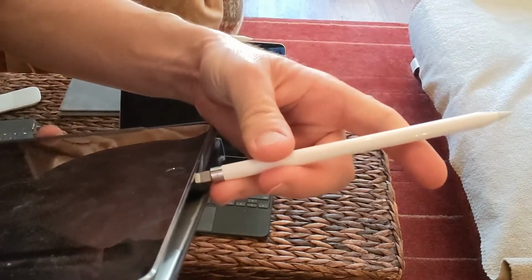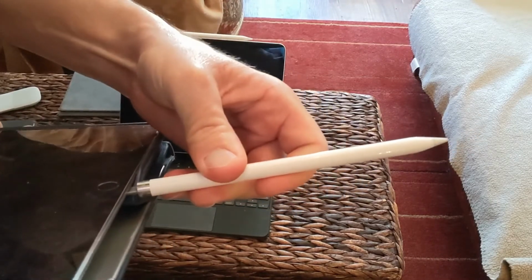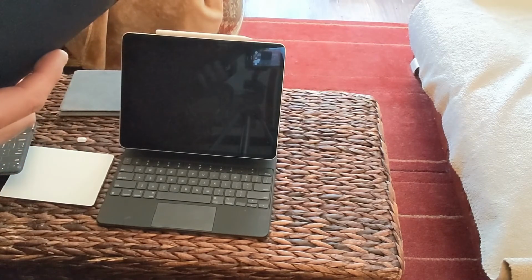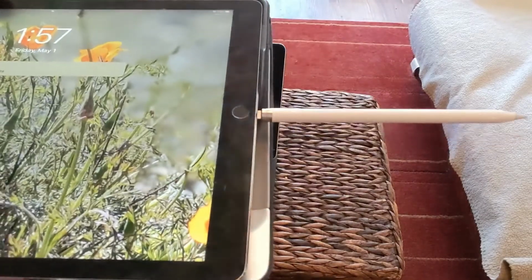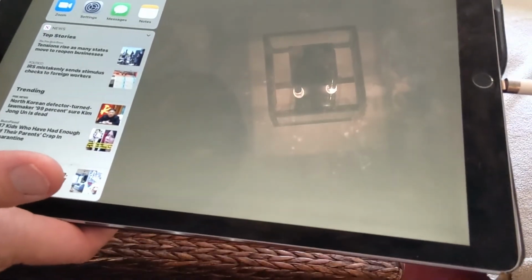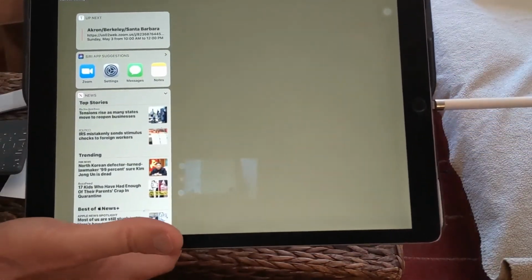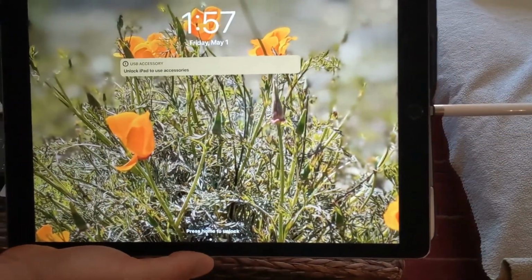Okay, now you need to plug this into the port on the iPad. They made an adapter so you could plug it into the wall. But let me see if I can plug this in. Okay, now I'm back and I plugged it in, and you see now it's charging. Now let's go over here, and I think it should show somewhere. It used to show how much charging it was doing. Let me unlock it and be right back and see if it shows the charging.